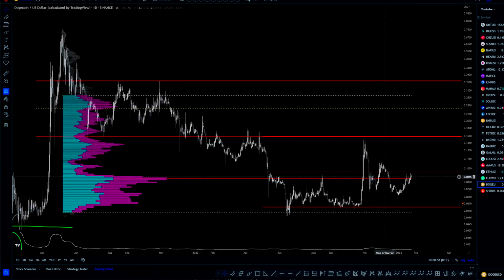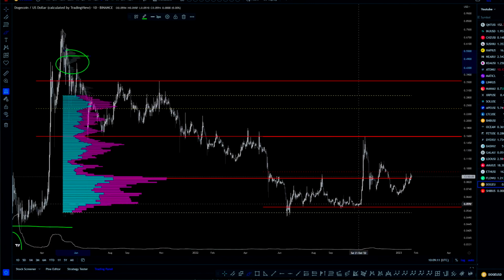Don't get over greedy. The problem with something like Doge is it's got such a fan base to it that everyone gets a bit too excited, and this is what causes people to hold on to positions. People that bought up here, they're still holding on to positions, even though they're massively underwater, they're 92% down.